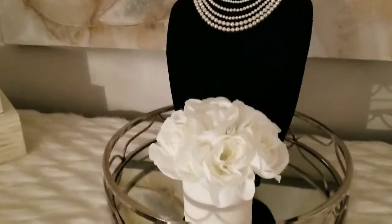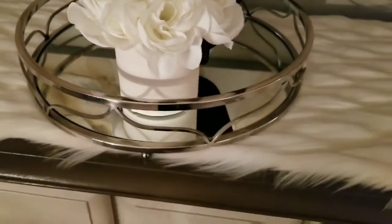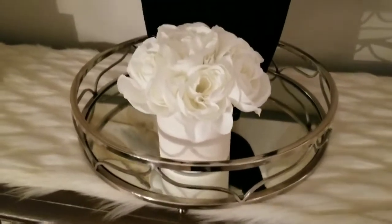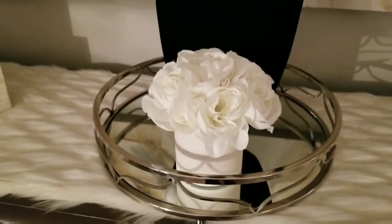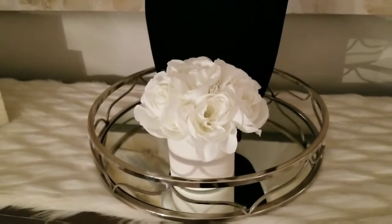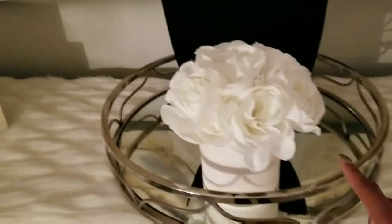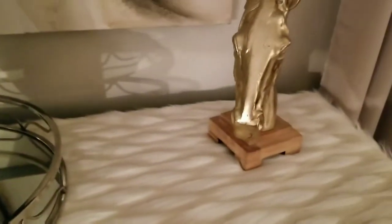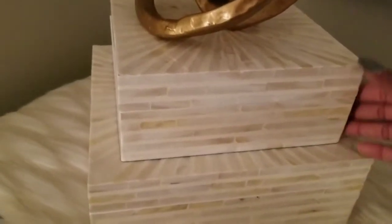Okay, and then just a set of white roses here, and then this tray that I also got from Home Goods. And actually, my daughter gave me a Mother's Day gift. She gave me a gift card for Home Goods, and I think it was like $80-something. I was shocked. I didn't expect it, but I got this with it. I think this horse. And this set of boxes here, aren't they pretty?